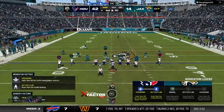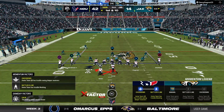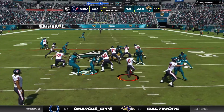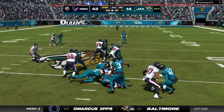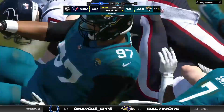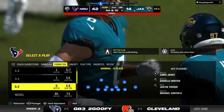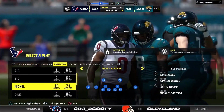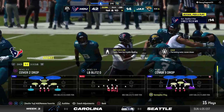Good starting field position for the Houston Texans here as they come up 1st and 10 at their own 44. They begin the drive with Hines. And a loose football. Oh, and one of the linemen on the other side has got it. And they'll take over inside the 45 at the 44-yard line. He's now lost fumbles in back-to-back weeks.